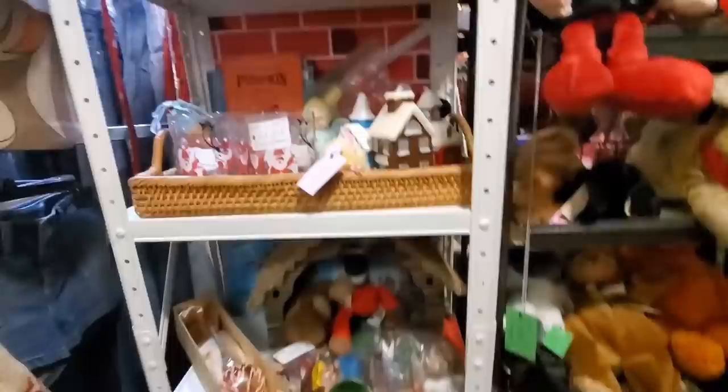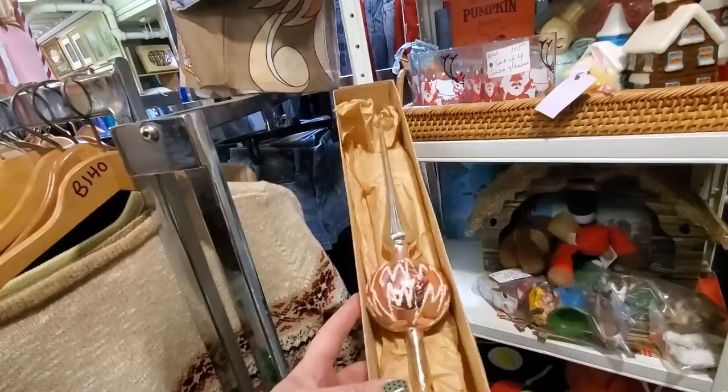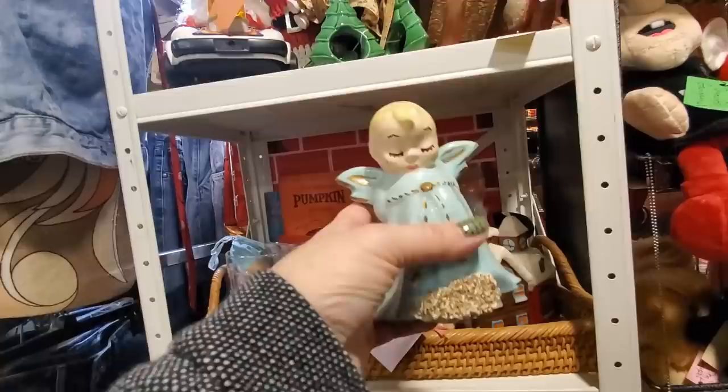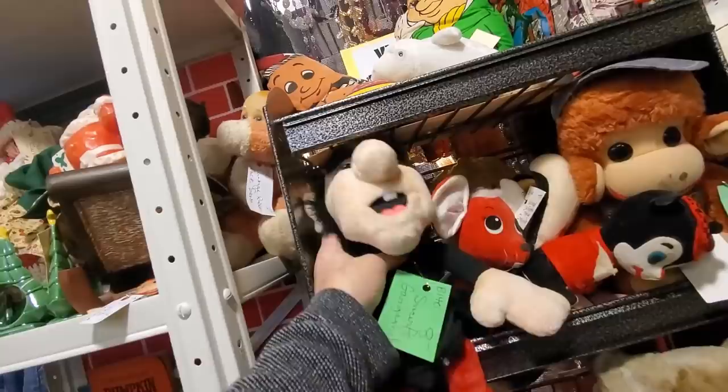Okay, this is amazing. It's $10, that pink mercury glass tree topper. It's pretty neat. And the color of this little angel, old chalk angel, she's $10. She's sweet. She's got a little bit of spaghetti down there by her feet. And also, who remembers Gargamel? There's Gargamel. Oh, he was not a nice man.